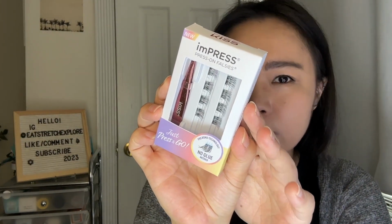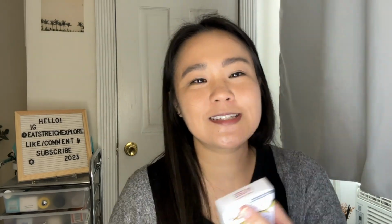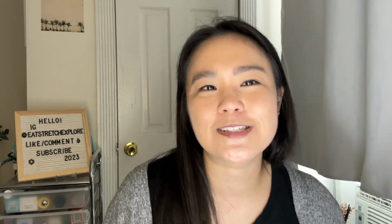So I actually picked up these. This is the Impress Press-On Falsies. And they actually don't require any glue. And from what I heard from the pitch from the people who work there, it's really easy to apply. So I'm actually quite excited to try this out because I've always been curious what it would look like if I had false eyelashes. And honestly, the glue kind of scares me because my eyes are so bad. I don't want to put anything kind of dangerous slightly close to my eyes. I know that it's supposed to be okay, but I still don't trust it fully.